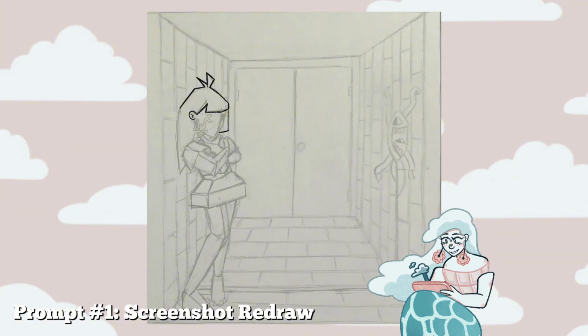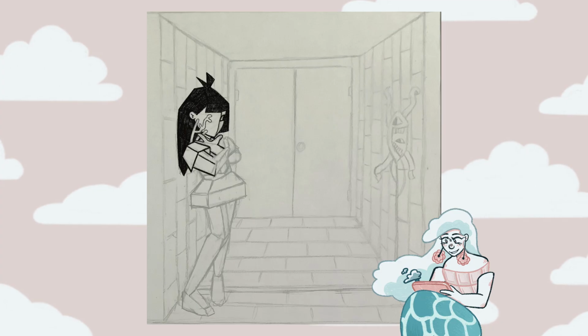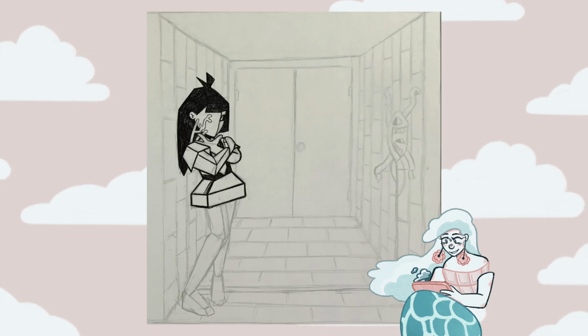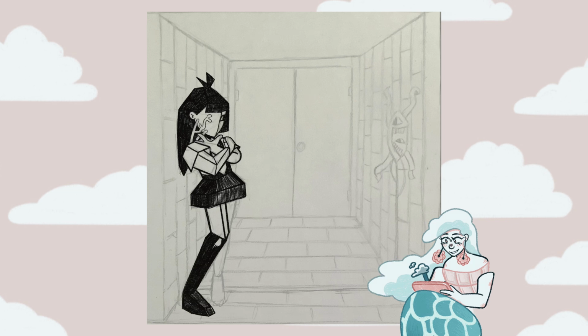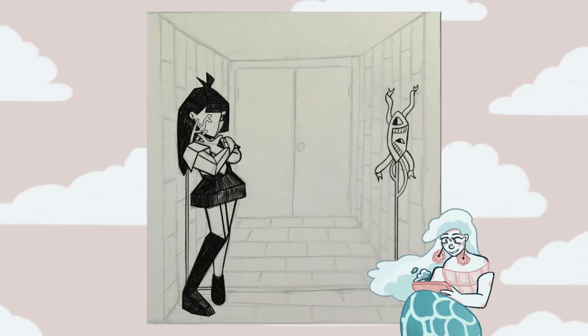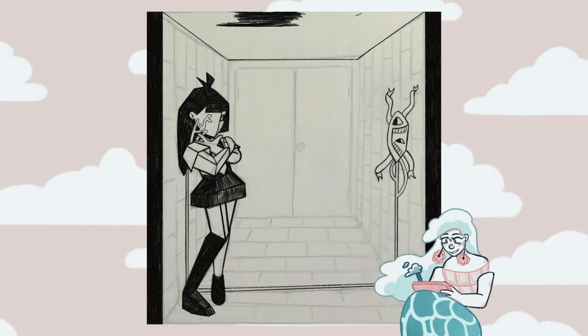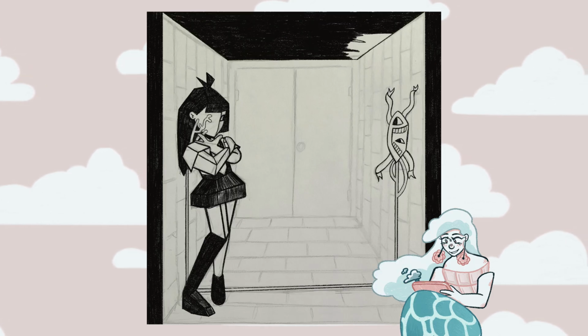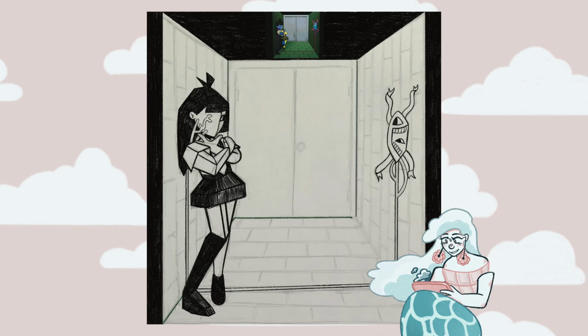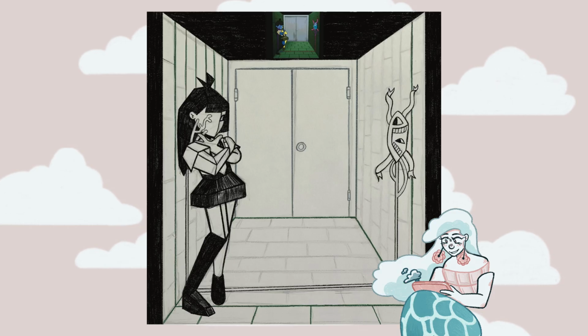Prompt number 1. Screenshot redraw. I guess it's a bit of a disclaimer for all of these drawings, I planned all of them ahead of time. I looked at all of the prompts and I said, I know myself. I know that if I don't pre-plan specifically what I'm gonna do for every prompt, I'm gonna sit there and waste so much time just thinking of something. So I took up all the prompts, made a list, and I assigned subjects for each of the prompts and then did thumbnail sketches. There you go.